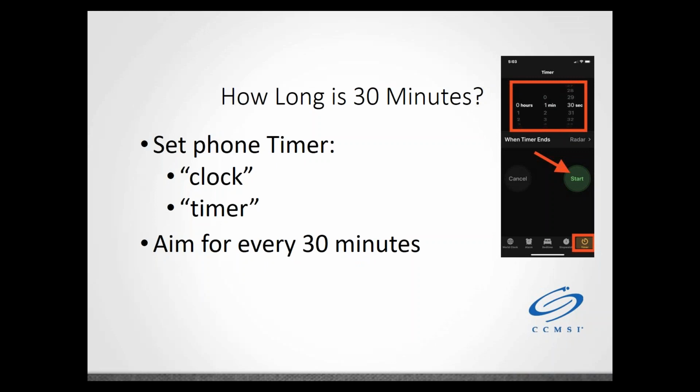So how long is 30 minutes? I'd like you to take just a few seconds to find the timer function on your phone. It's usually under the clock app. The idea is to set it for about 30 minutes. What I want to show you is really how quickly 30 minutes can pass.